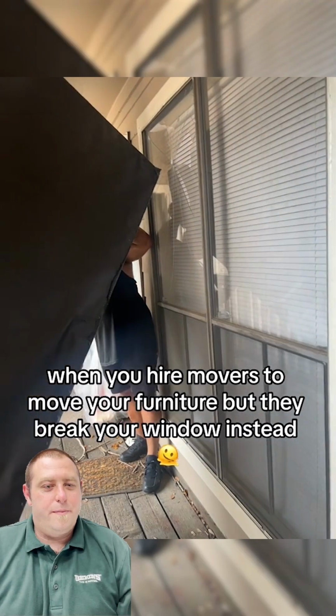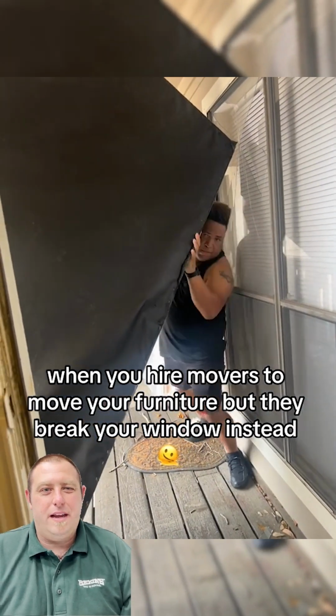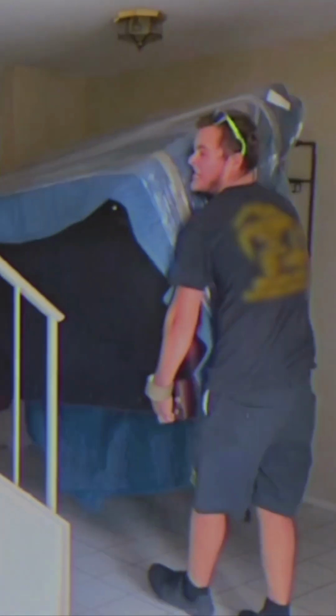Hire movers to move your furniture, but they break your window instead. Gotta watch those corners on every single piece. You really, really, really have to pay attention to your surroundings. And most importantly, communicate with your crew. If you're on a big piece and someone's on one end, you're on another, you have to communicate. It is so important to communicate when you're moving a heavy piece of furniture. Keep it away from the glass.